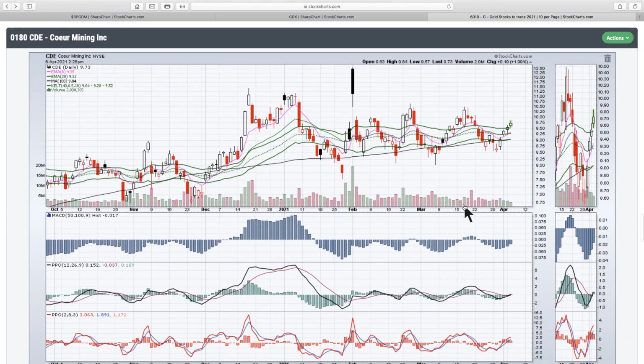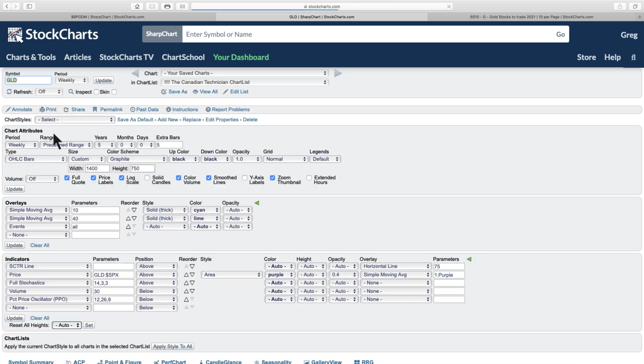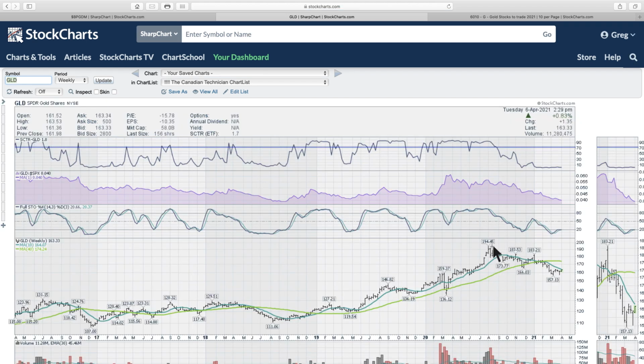Coeur d'Alene Mining, just horizontal for the last 6 months, even though gold has had a drop. And again, this is the gold miners dropping like this. Here's the chart of gold. Same sort of thing. So since August of last year, it was up around, call it $2,000, and has pulled back into the $1,700 range.